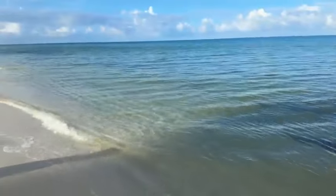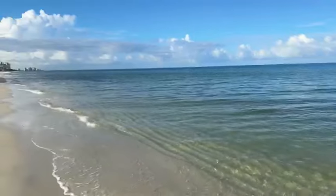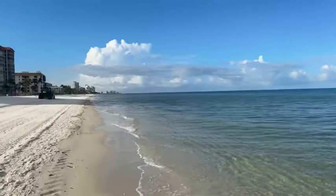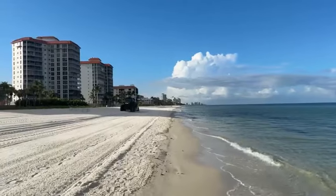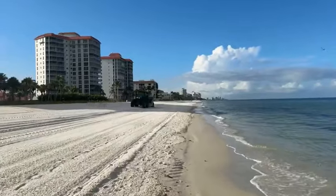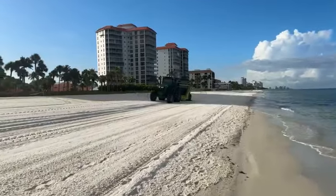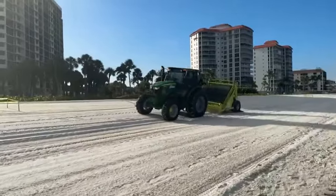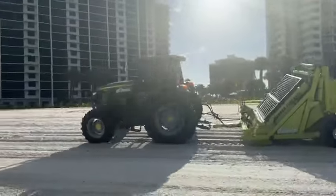There comes Jason. Haven't seen Jason for a couple days on his John Deere. See if I get a toot from him. Beach is looking pretty good. He's keeping it clean. There we go.